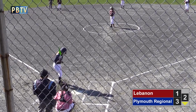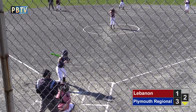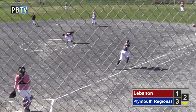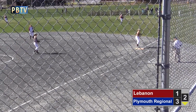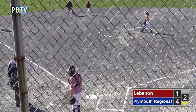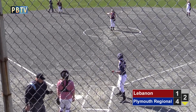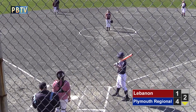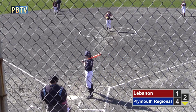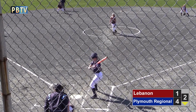I really believe that Emily Boyd can really get a nice hit off this ball if it comes in down the middle. Comes the pitch, and it gets to the pitcher. If she's able to make the throw, she's not able to, and she's safe. So Plymouth is really raking in the hits now after Lebanon is making a lot of errors here. Like I said, I heard that Emily Boyd was having trouble stealing bases because her slide was not very good in practice, so we'll see.